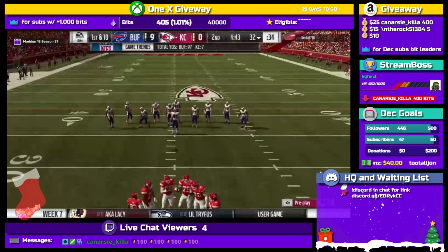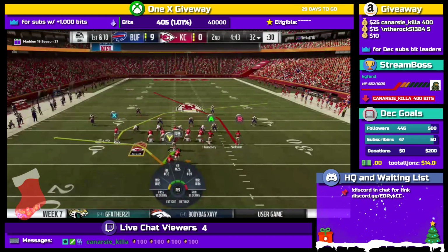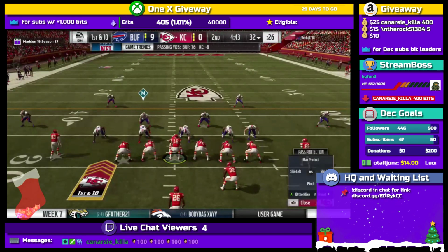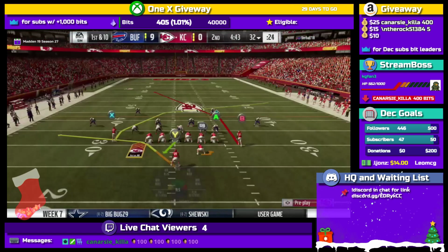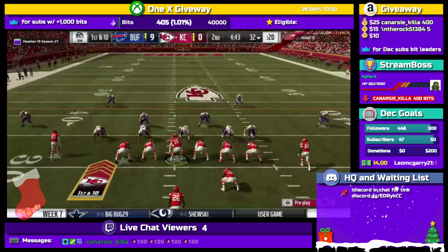3 drives, 3 punts. Yeah, and now what you're doing is you're looking at your play sheet. You're trying to figure out what you're going against defensively. I wonder, are they showing them something they haven't seen or anticipated in practice, and maybe that's throwing them off? Or do they just have to go to a different play calling section and try and run some offense that way?